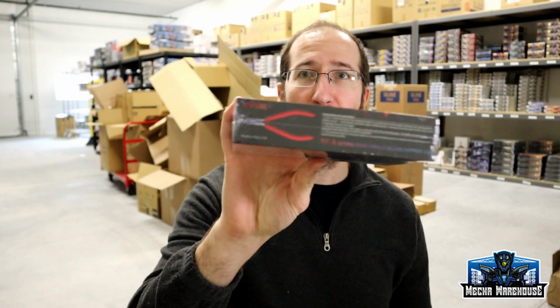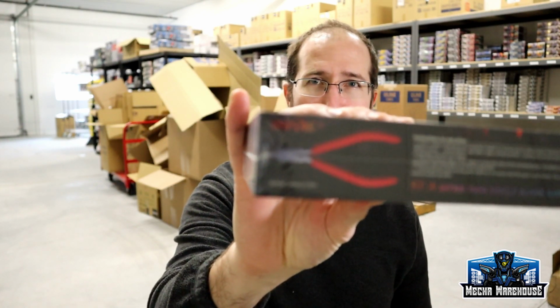We also added Dispe, the tool line, to our selection here at Mecca Warehouse. That stuff went up on Wednesday, and a lot of it's actually sold out already, but they're pretty well known for the STA 3.0 nippers. They're supposed to be pretty close to God Hand in terms of quality, but they're significantly cheaper, I believe. So we got a bunch of those in, a bunch of different sanding sponges, chisels.